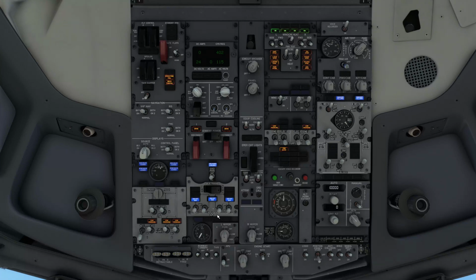So we're waiting for the APU light to come on. The APU light is on. Generators are available, so we'll switch on the APU generators 1 and 2. They're now both on. APU bleed can come on. We'll turn the packs to auto. And the isolation valve is open.